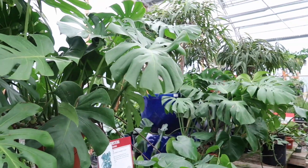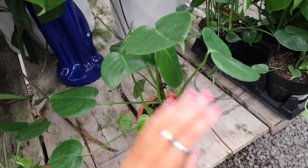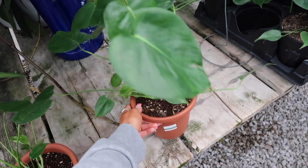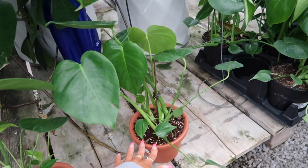Here are the monsteras, stunning queens. Why do I like this little one though? It's just a tiny baby one. It doesn't have any fenestrations. It's in this little pot. I just think it's so cute though. It's only $14, which really isn't too bad. I don't need it, but it's so cute. I'm kind of obsessed with it.